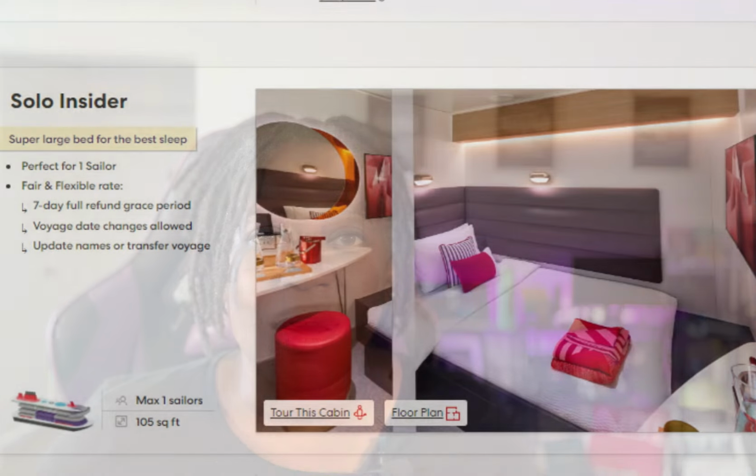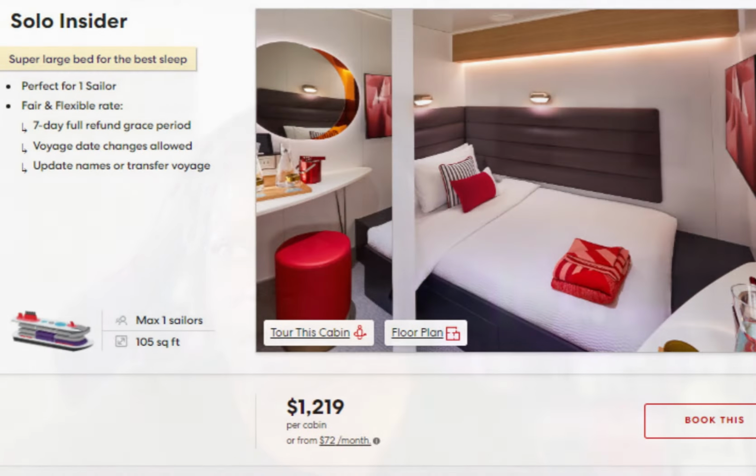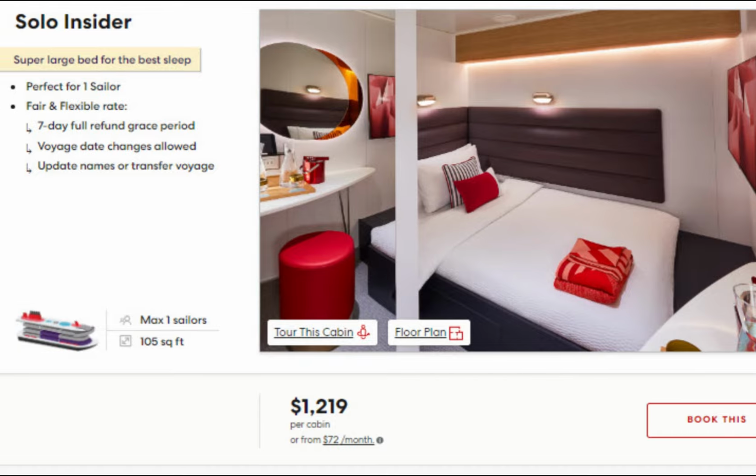The first cabin that we're going to check out is the solo cabin. So Virgin has what they call the Solo Insider. It's 105 square feet, so we're going to start with that cabin. Now, if we go through the pricing, the rate for that cabin is $1,219.